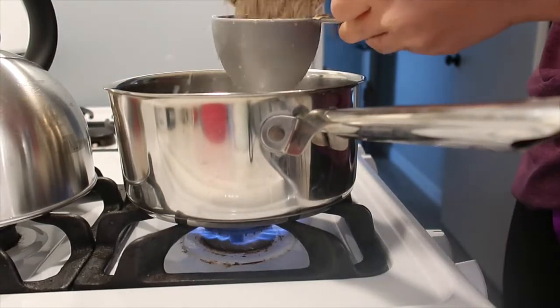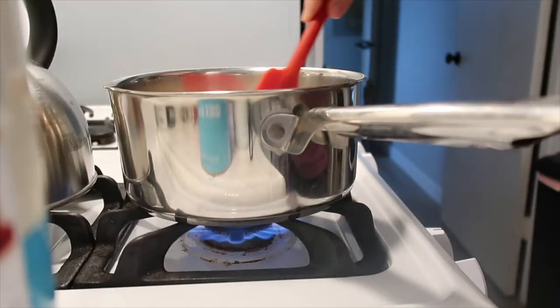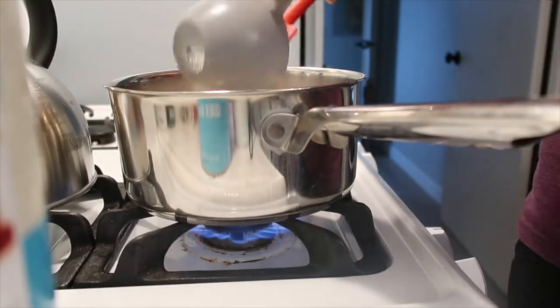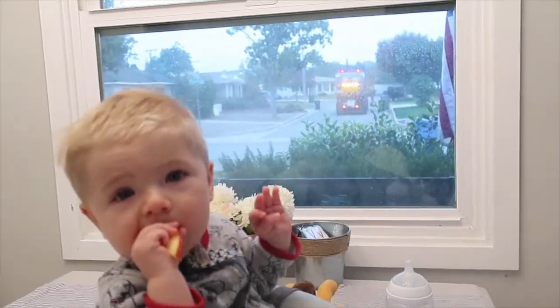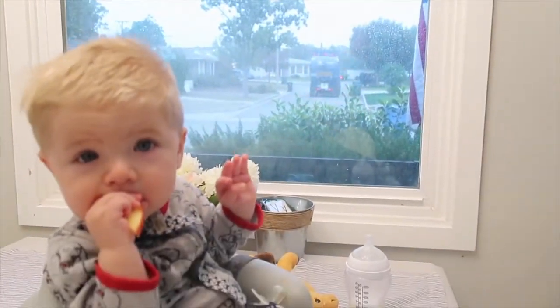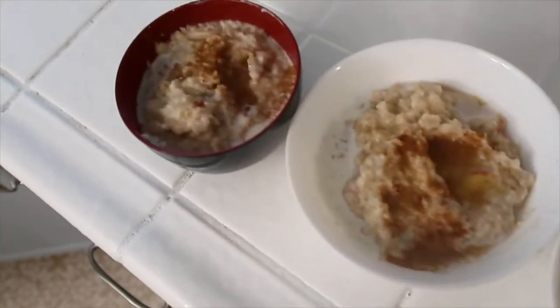So here I'm making just basic quick oats with apples and cinnamon. So I missed it, but Elliot was watching the trash truck just like his brother. He loves trash trucks. And here's how the oatmeal turned out, cinnamon apple oatmeal.